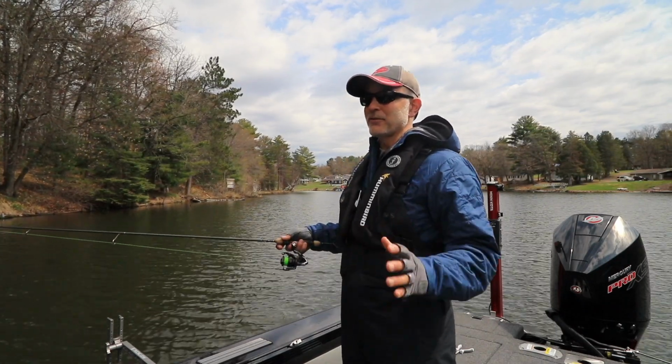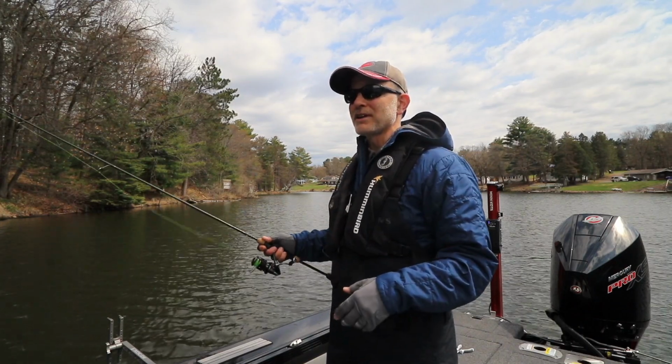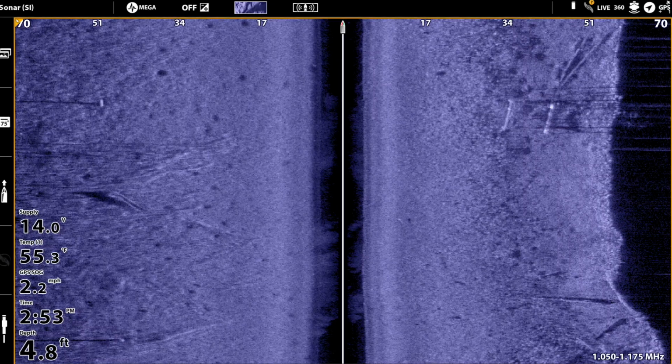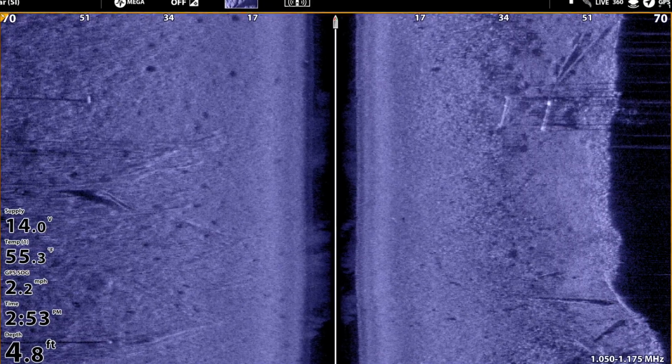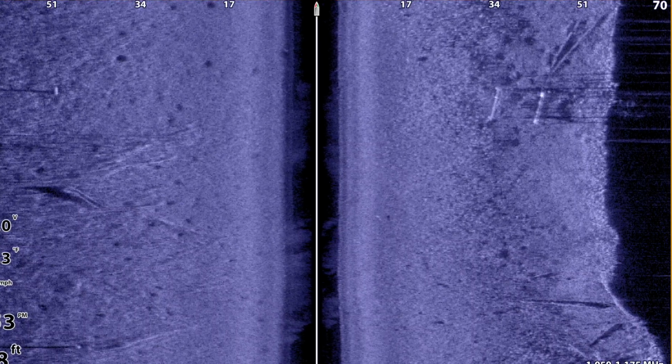Part two is I've never fished in this particular bay before, so I ran both shorelines with side imaging, found some nice weeds that were growing up near this particular shore, kind of interspersed among some boat lifts and docks and down trees and things like that. And it looked promising my first pass.